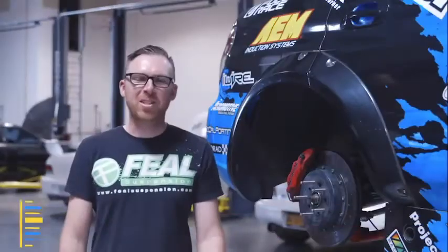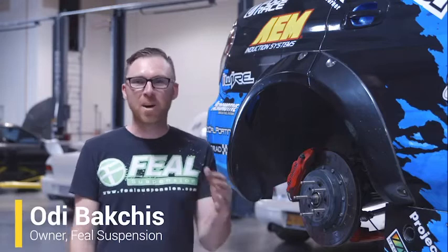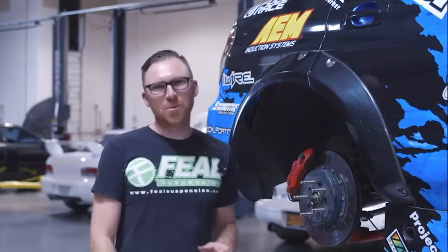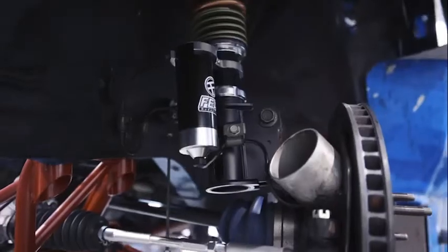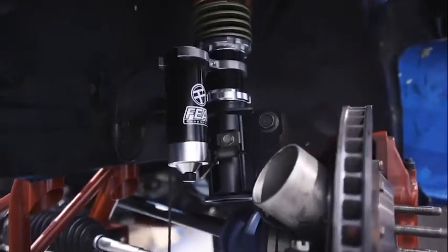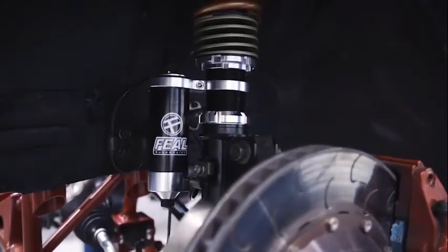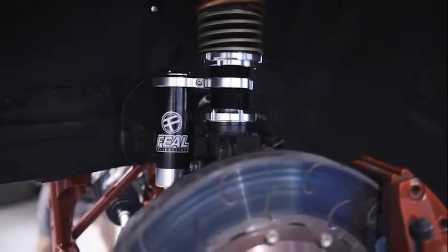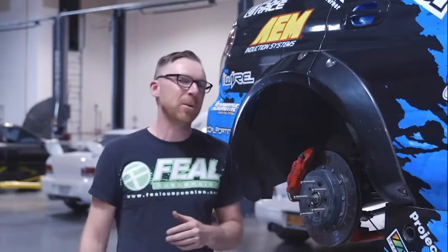Hey, I'm Odie Bakshis, the owner of Feal Suspension, and today I have the pleasure of working with Mark Yeager at Gimme Sport. At Feal Suspension, we love Subarus. We spent a ton of time developing suspension components for these chassis. This is a GD chassis. I love this chassis. We at Feal Suspension absolutely love it as well. And this specific coilover kit is something that we pride ourselves on because we feel like we can do anything with it to fit your unique purpose.